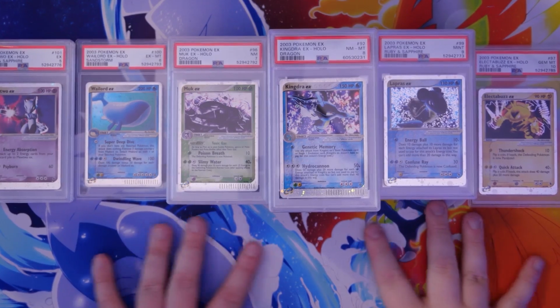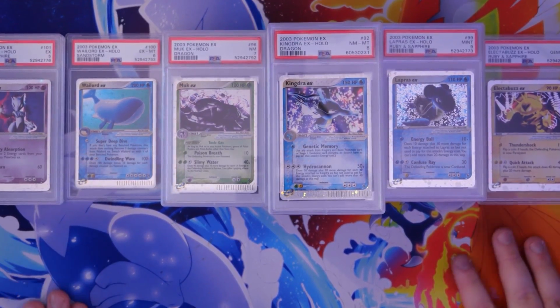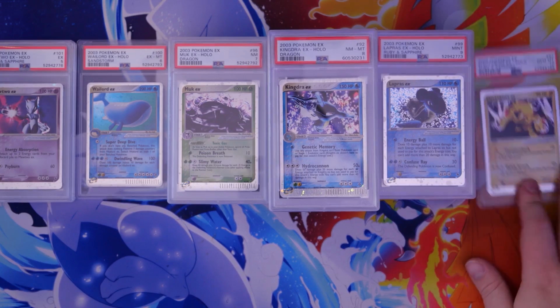So most of the Ruby and Sapphire, Fire Red, Leaf Green cards were from my binder. A lot of the other ones were me buying them on a search for Gem Mint 10s for my collection. But as you saw, we got 1, which is fine. But it's gonna be a long challenge and a difficult one.